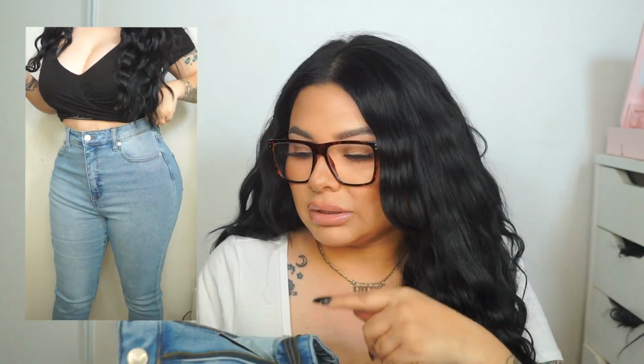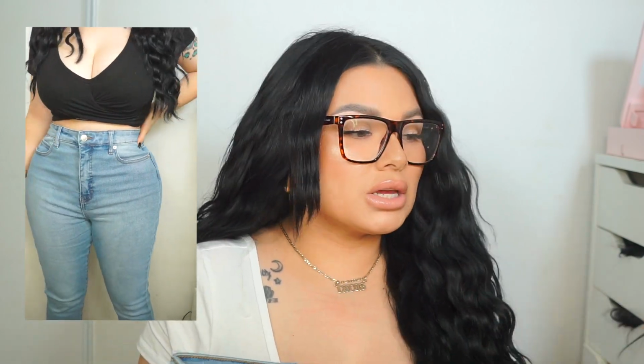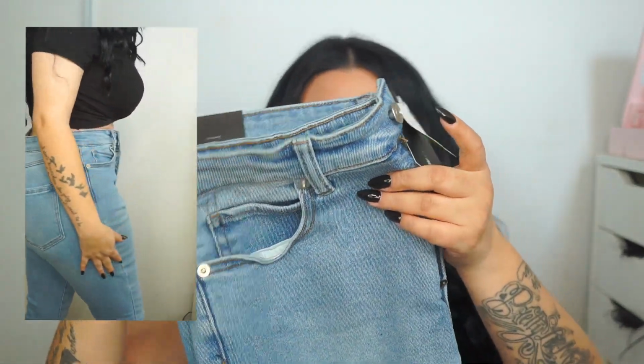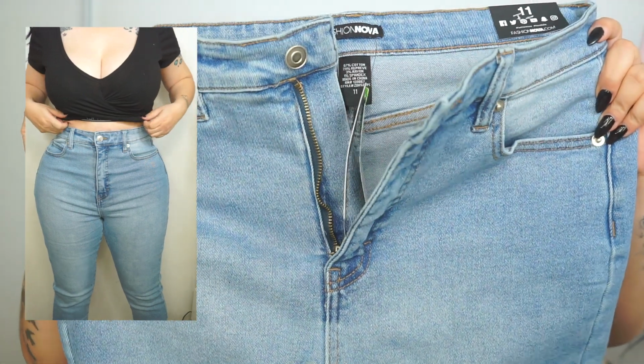This one, I really like the material and I like how it looks. This one is called Brunch Babes Smoothing Stretch Skinny Jeans. So these are stretchy. I did get all my jeans in a size 11. So yeah, these ones I really like. The color of these jeans is like my favorite. So I got these ones, and like always, you guys will see it's either on this side or this side. I'll show you guys what they look like, but this is what they look like.